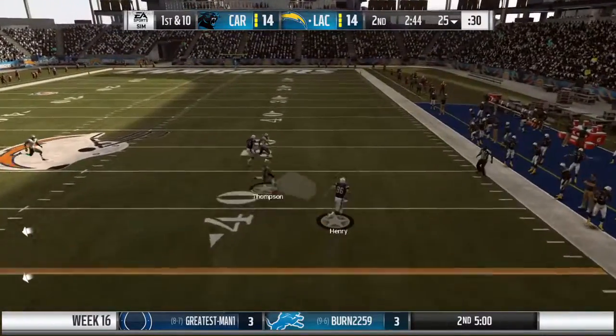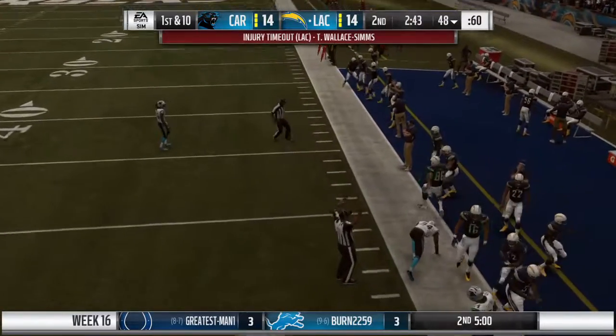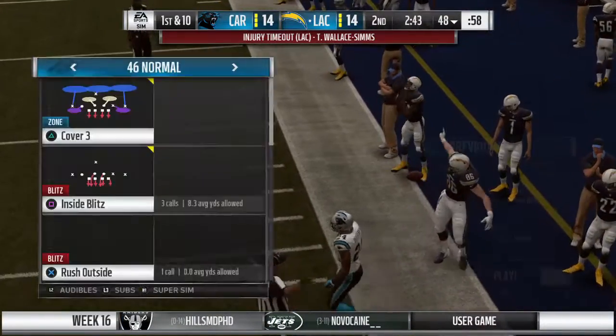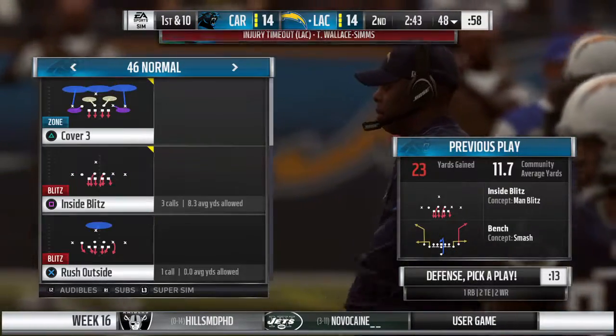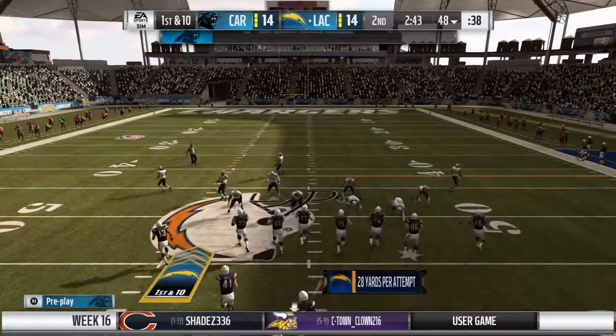Now Taylor throwing the out route incomplete. That's Henry. 23 yards on the play. So one play, and they're already just shy of midfield.